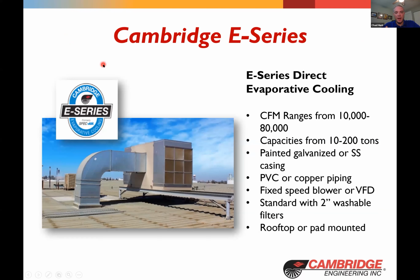The second option, being in the Denver market, you guys get a benefit of this product as well. But this is our Cambridge ESeries, which is our direct evaporative only unit. And this goes up to 80,000 CFM.